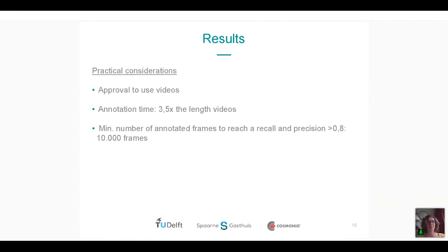Then some practical considerations, how it went in practice at the hospital. First of all, we have to get approval to use these videos, which took some time and some difficulty. So if you're planning to do that, take the time. Then the annotation took about 3.5 times the length of the video, to give an impression of the time that is needed for this research.